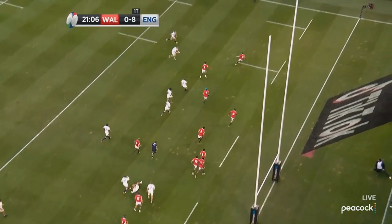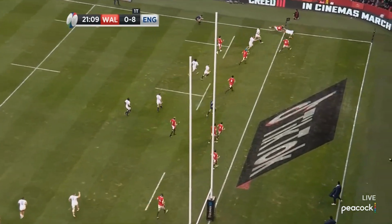But look at that for me there, sorry, okay. Wales defenders too slow to fold round there. Got to work harder.